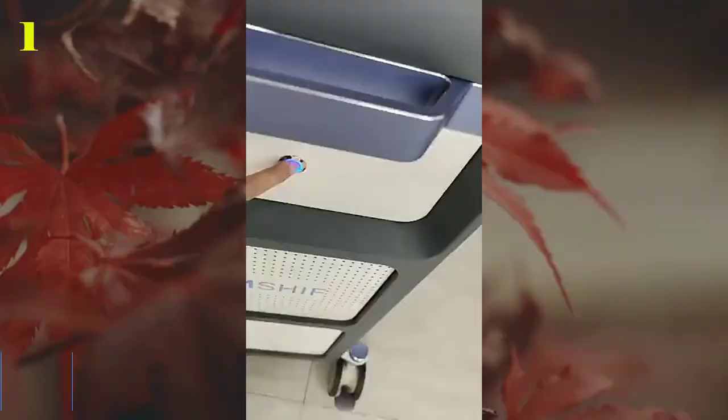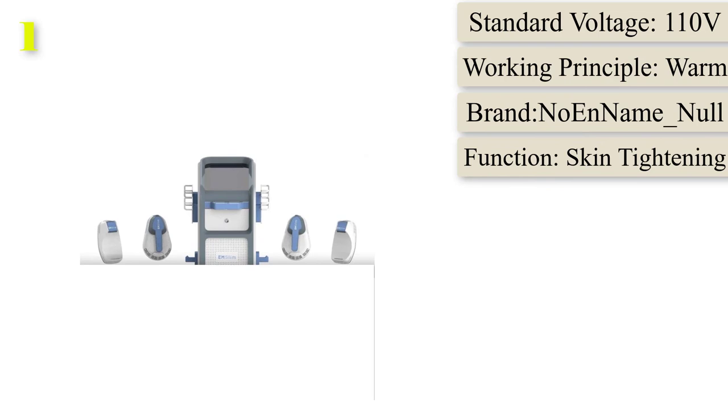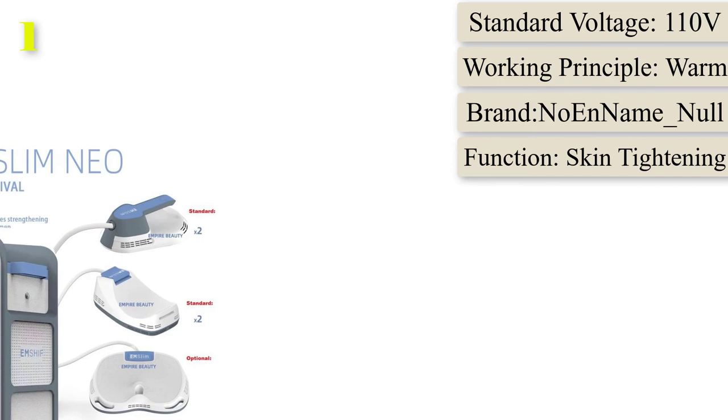Material, acrylic. Function, skin tightening function, lifting. Power source, dry battery power source, US, EU, UK, AU. Working principle, RF, warm working principle, vibration massage. Standard voltage, 110V, 220V. So this is the best option for you to buy.